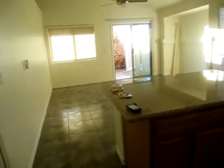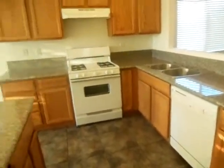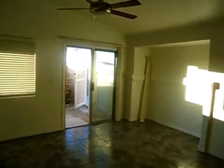And in the kitchen, again, you've got the 18 by 18 tiles throughout. We've got a granite island, granite countertops, a nice big eating area, ceiling fan. This is vaulted as well. And let's take a peek at the backyard.